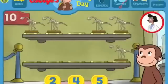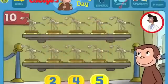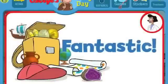Here we have 5 things. How many more do we need so that we have 10 altogether? 2. 4. 5. Perfect! The exhibit is complete with all 10 things. Fantastic!